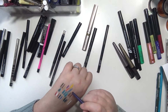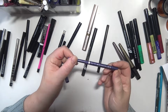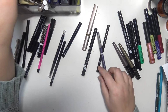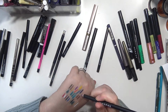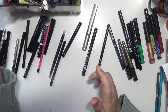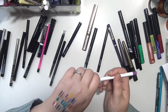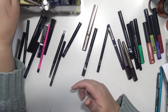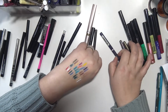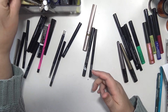This is another Rimmel liner in the shade Aubergine. Definitely not the same purple. That's not the same purple either. So I'm going to keep this because I don't have a dark plummy purple anywhere else. So I'm going to keep this one.